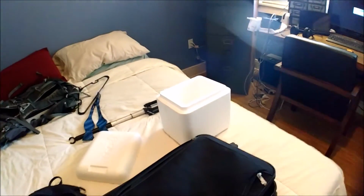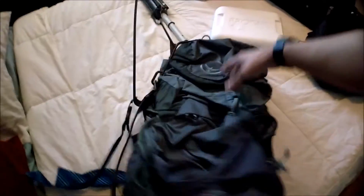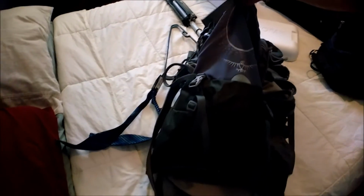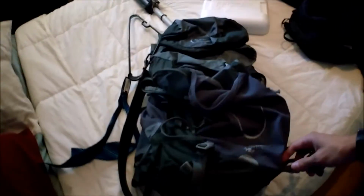I couldn't bring that big cooler. I had to bring a smaller cooler, and this is my backpack that I used in Europe. I'm not sure if they did it by gallons or liters. I completely forgot, but I'm pretty sure it's a 50-liter backpack. But anyways, this is what I brought to Europe.